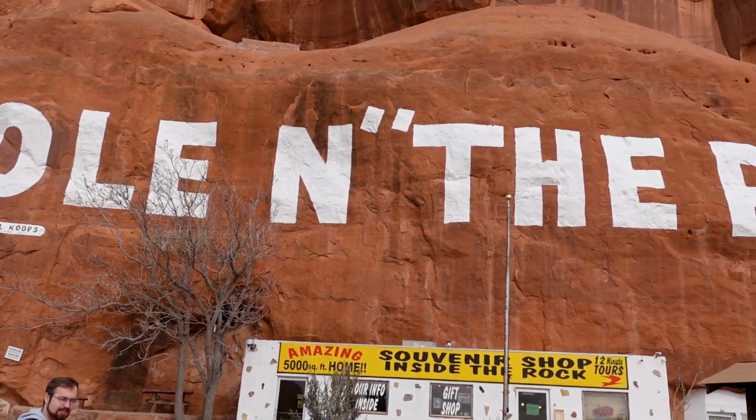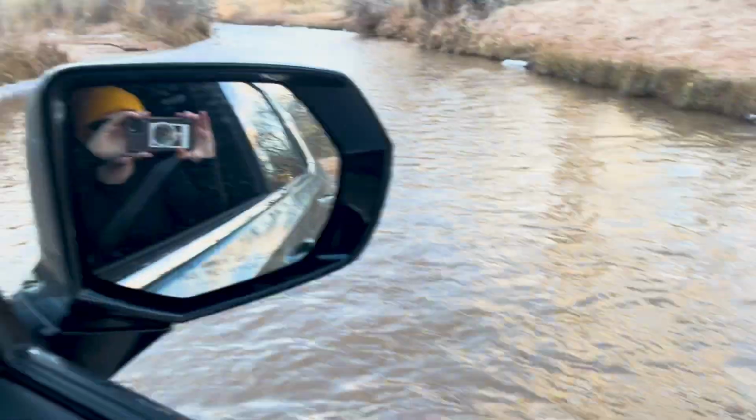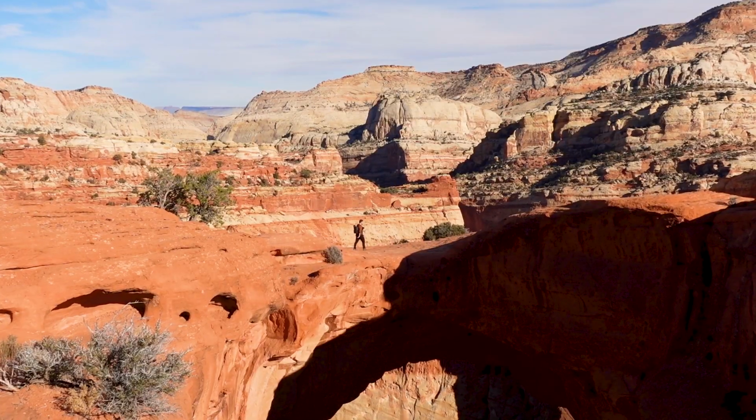and heading to Capitol Reef National Park, where we experience off-roading through all sorts of terrains, unique wildlife encounters including petting of wild deer, and experiencing areas that truly look like other worlds.